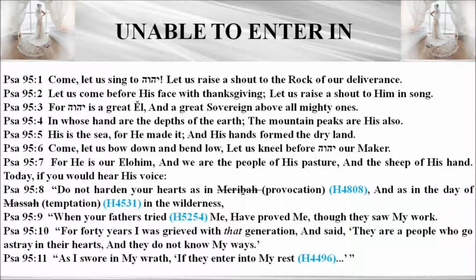But let's start at verse 1. Come, let us sing to Yahweh. Let us raise a shout to the rock of our deliverance. Let us come before his face with thanksgiving. Let us raise a shout to him in song. For Yahweh is a great El, and a great sovereign above all mighty ones, in whose hands are the depths of the earth. The mountain peaks are his also. His is the sea, for he made it, and his hands formed the dry land.